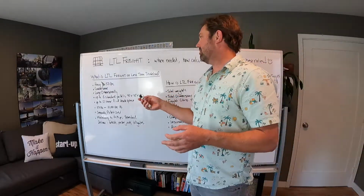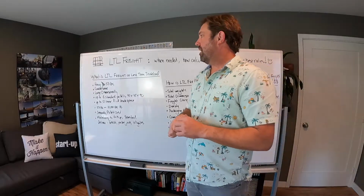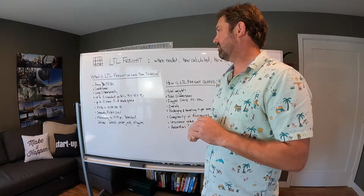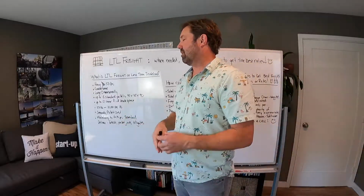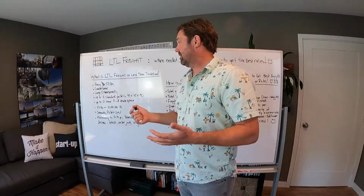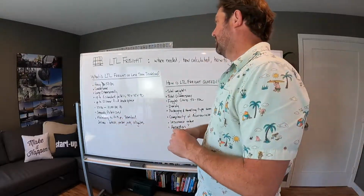What is LTL freight, or less than truckload freight? Generally speaking, it's heavy products or merchandise over 150 pounds that needs to ship on commercial freight trucks. The boxes or pallets are cumbersome and hard to be handled by one man with a dolly. They're large dimensionally, making them harder to handle or needing special equipment.